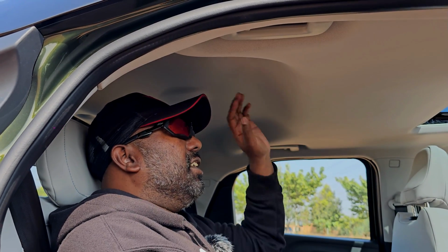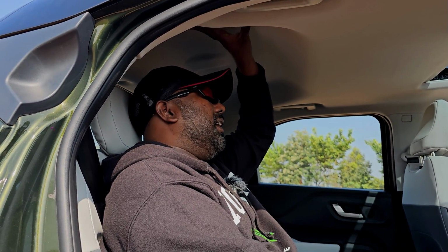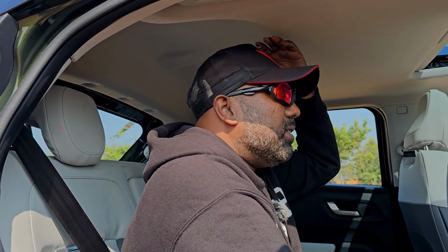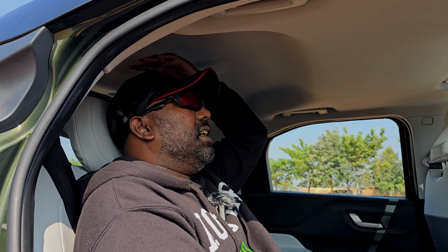So for me, this is how it looks in this posture. People who are up to 6 feet or more than 6 feet tall, I think they might find it a little bit of a hassle if they are bending forward, because the tendency of hitting the roof is high if you are around 6'3", 6'4", but up to 6 feet, I think it is well managed.